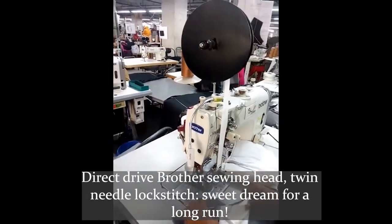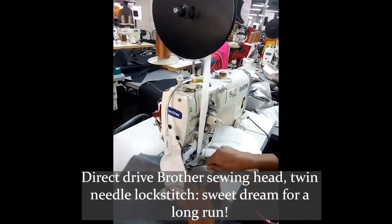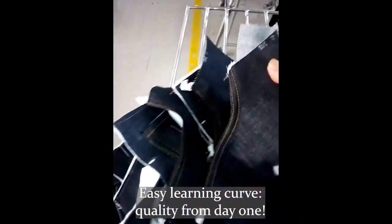The unit is designed with a short table for the use with the trolley system for handling, saving in picking and dropping of the folded bundle. As you can see, the handling of the operation is very simple.